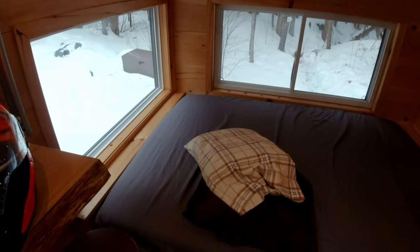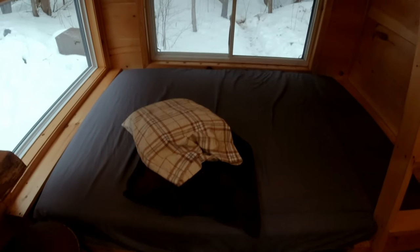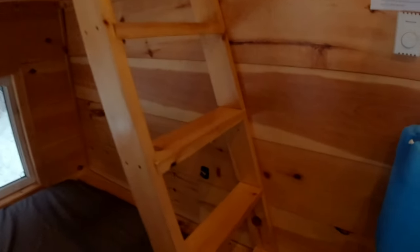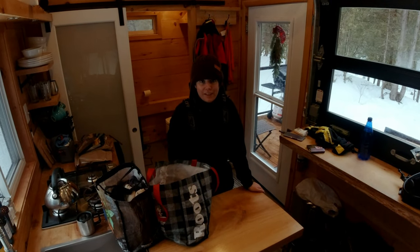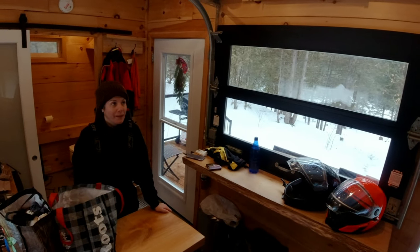Got bunk beds here on the end. There are mattresses and sheets, but you do have to bring your own pillows and blankets. So that's one thing you'll have to supply on your own. And that's just due to COVID. Oh, they do normally have blankets in here, but due to COVID, they don't right now. Okay. In some ways, I'd rather have my own pillow.